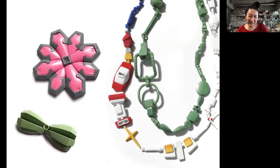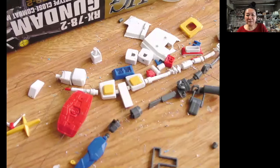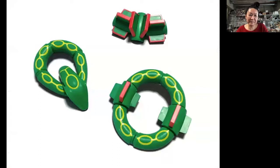Plastic models are usually boxed with many small parts along with the instructions. I'm interested in the individual parts that are unique in shapes and colors, and by arranging them, I compose them into a jewelry. Japanese toy stores are full of plastic models and character action figures. These are made from the Pokemon character.